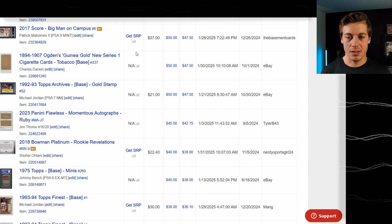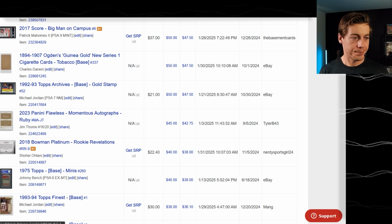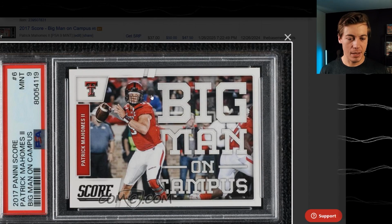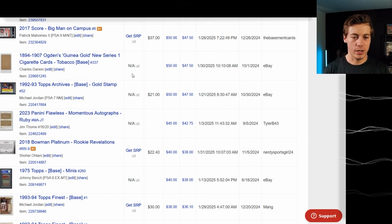Patrick Mahomes. This one I think I had for a bit. No, actually I did not have this for a bit. Regardless, right? Big man on campus in a 9. Paid $37, sold for $47.